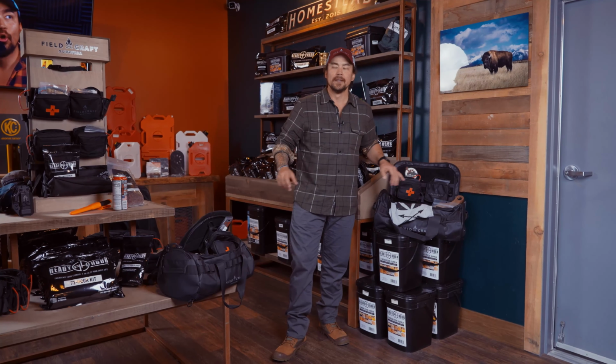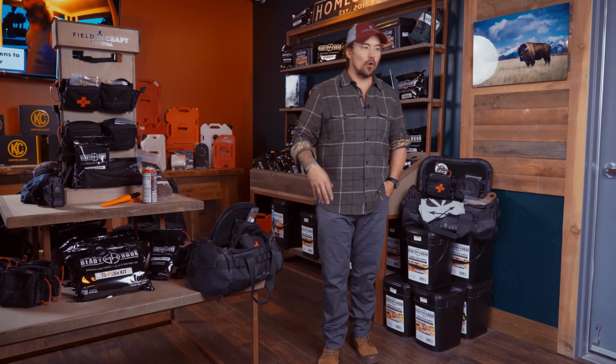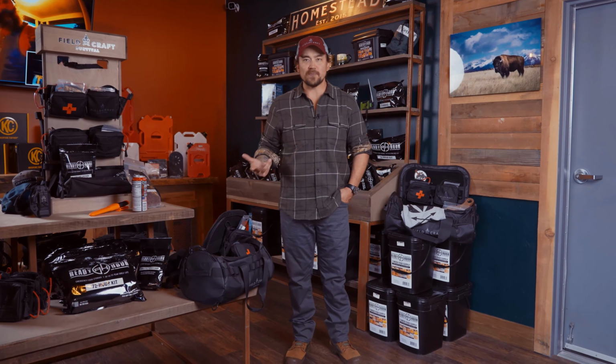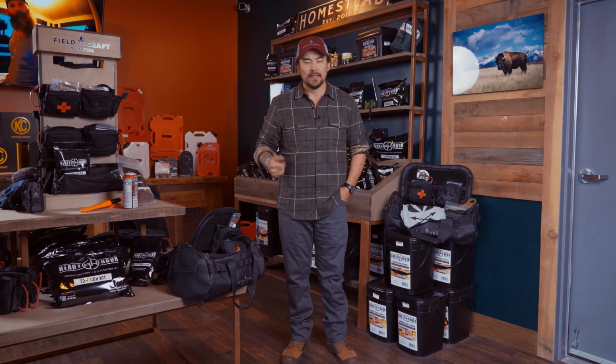In special operations and contracting, and now even in the civilian world, what you don't see is practical use of specific bags in specific circumstances. What you see is like a guy using a JanSport or a Walmart bag or North Face bag, and they're using it to integrate into their vehicle with no intended purpose specifically.